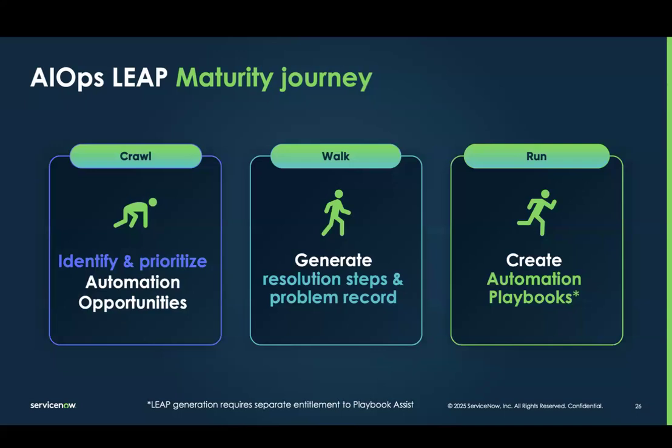If you want to implement AIOps Leap, there is also a maturity journey that we suggest. Typically, you'll start by identifying and prioritizing different automation opportunities within the IT operations domain. And that's the crawl phase. Once you want to get a little bit more advanced, then you can generate resolution steps and problem records, which allow you to not only identify how you can tackle those automation opportunities, but also how you do proactive problem management. And then you can create automation playbooks. And these automation playbooks are essentially the leaps that we have discussed previously. And they're the ones that can also be integrated in the Service Operations Workspace UI.